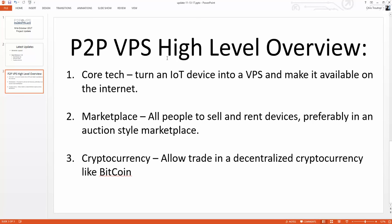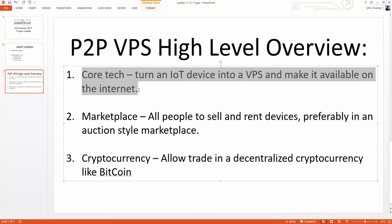When I first started creating P2P VPS, I figured there were really three main, core, high-level functions that I was going to have to figure out. The first one is the core technology. How do you turn an IoT device into a virtual private server and make it available on the internet in a way that's easy and people don't need to be experts with networking? Reverse SSH tunneling was the answer to that, and creating a web portal where people can list their devices was the key to that. This is pretty much what I've been focused on the last few months, and it's working, and I'm ready to take the next step.